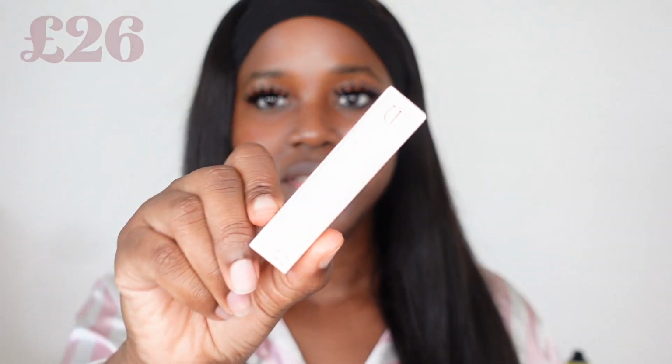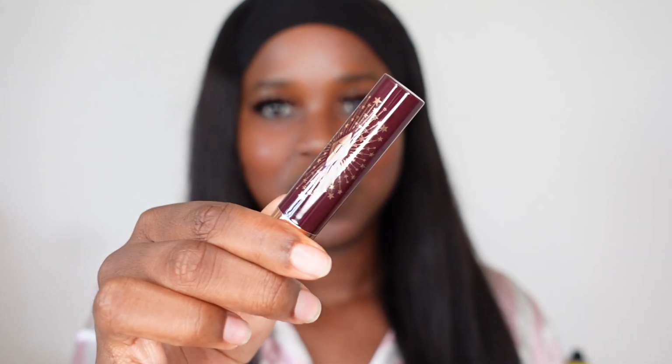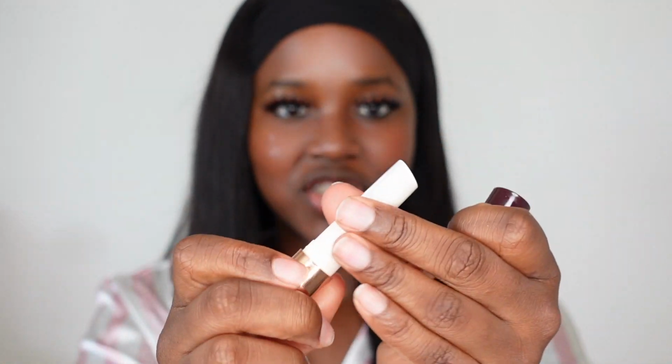I'm kind of building a really simple no makeup look using the products in this box. But yeah, let's go ahead and see what we've got next. The next thing we've got is something I actually wanted. It's the Hyaluronic and Happy Kiss lip balm, and this is in the shade Happy Berry. When these came out, I actually wanted to pick one up, but the price is what put me off. And this is what the component looks like, and I'm hoping it's a decent shade.